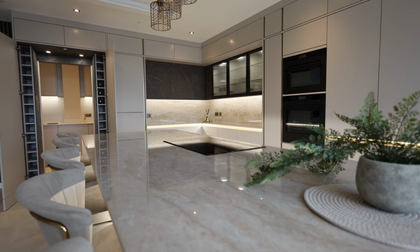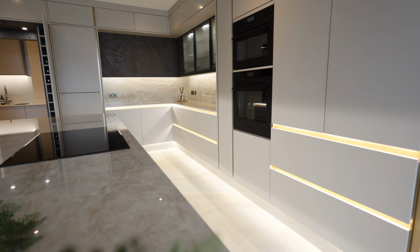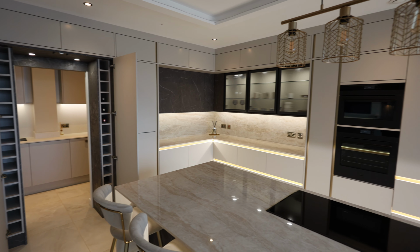For me, it is the hidden utility. I love it. I just go in there, get all the washing done, all the dishes done, and there's no mess outside in the kitchen. And you actually don't know that utility's there. You would never know it's there. I love the fact that everything's hidden away.